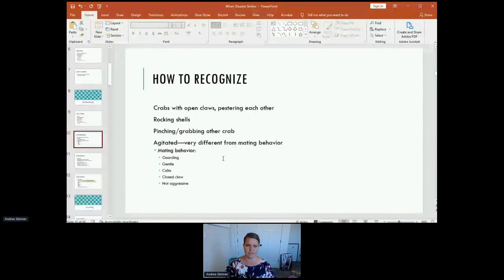Okay. How to recognize it: crabs will have their claws open. That's the number one sign, the easiest sign to look for to know if a crab is stressed: its big claw will be open. They'll be pestering each other. They might be rocking shells. They'll be pinching or grabbing the other crab. You'll see antenna fights, little antenna wars. Sometimes they'll flick each other or push each other, but then they leave each other alone. But if this continues and it looks aggressive, where you're worrying because they're gripping each other's limbs, this is a bad situation. So they're agitated.